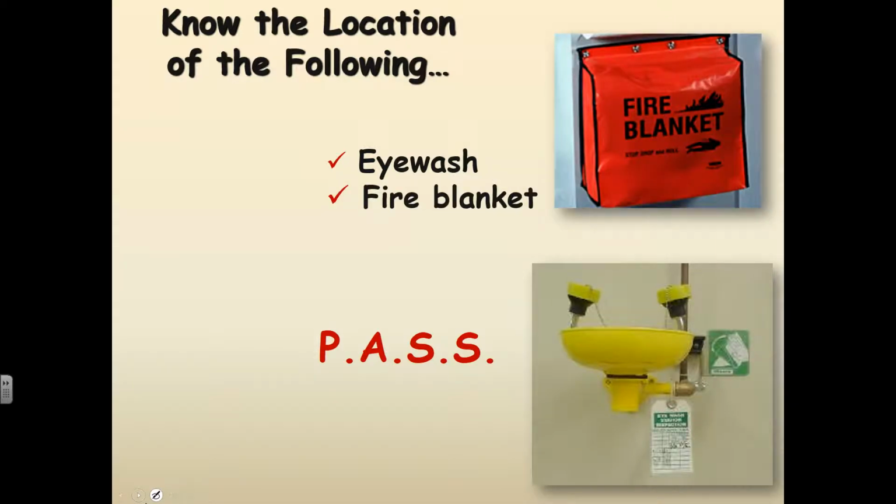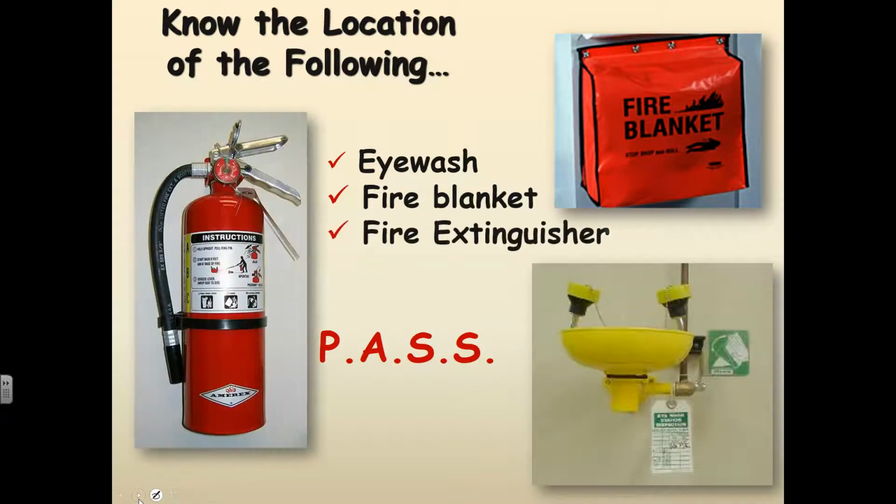The fire blanket. If there's a fire, you want to know where the fire blanket is. So the fire blanket is used to put out a fire, maybe if your lab partner's clothing or hair caught on fire. You would want to get the fire blanket out of its container, and you would want to smother the area that was burning so that the oxygen is depleted and the fire would be extinguished. So fire blanket. You need to always know where that is located.